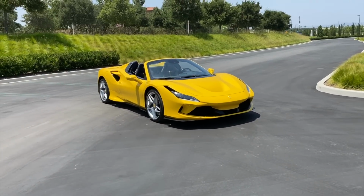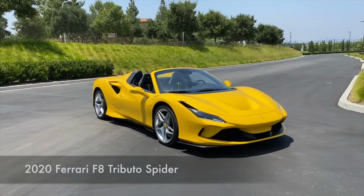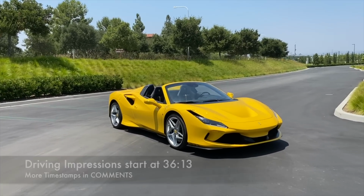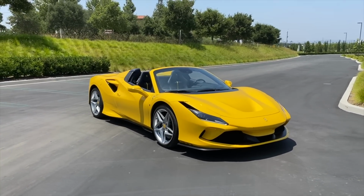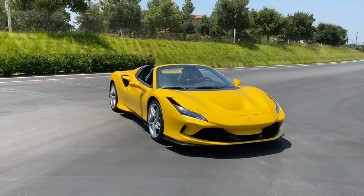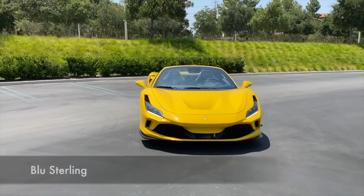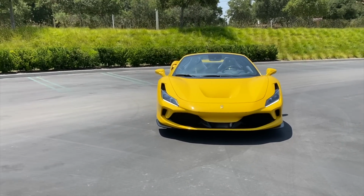And there it is, the F8 Tributo Spider. One of three in the country, and they're all spec'd the same way. This one is painted Giallo Modena, probably pronounced that wrong, but you can see it's a sort of pale yellow, and the interior is called Blue Sterling. I'll get to that in a moment because it's fantastic.